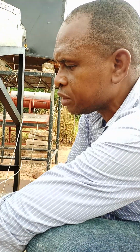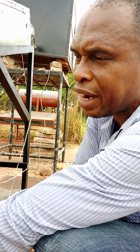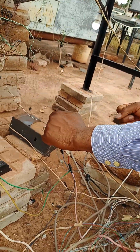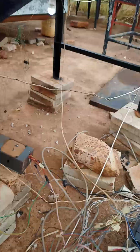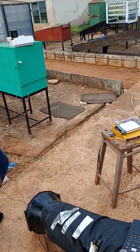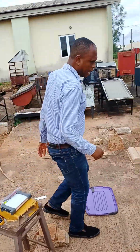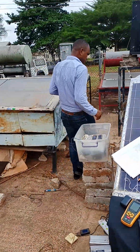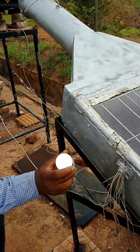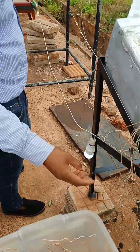But we made it in such a way that you can connect directly through the switch, and so you can see electricity can be supplied from both ways. It can be supplied from the switch here. You can also get it from the mains.